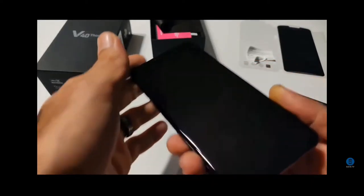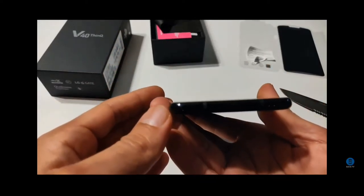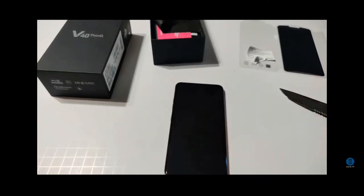So let's go ahead and boot it up. I'll be right back, set it up, and I'll show you guys the amount of storage on here and any apps that are on there as well. Stay tuned.